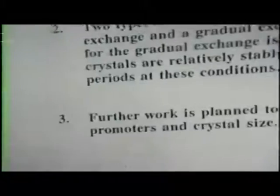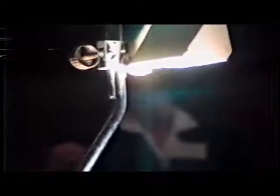Again, we do see the two different rates of exchange, the rapid and the more gradual. And again, one possible explanation is that all the efforts in preparation of these small crystallites have been of some value, and that we are actually retaining the small crystallite size through at least this time period that we're observing. And also there will be some interesting work, hopefully, that will come out of this in looking at both the effects of promoters and of crystals.